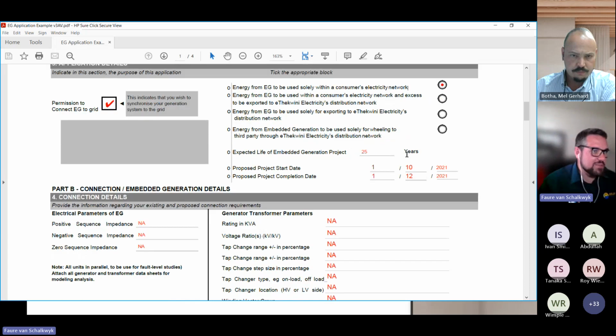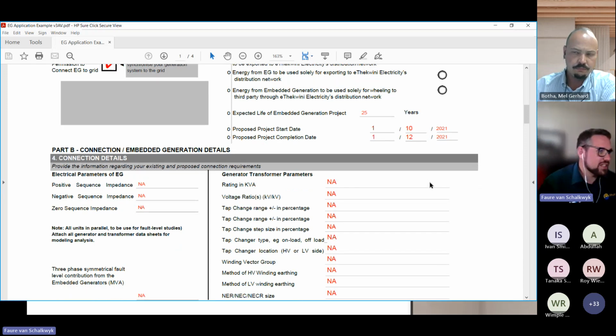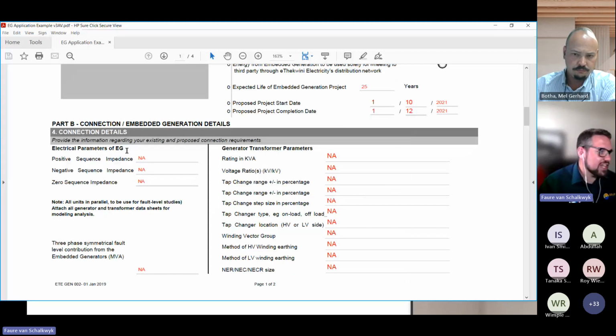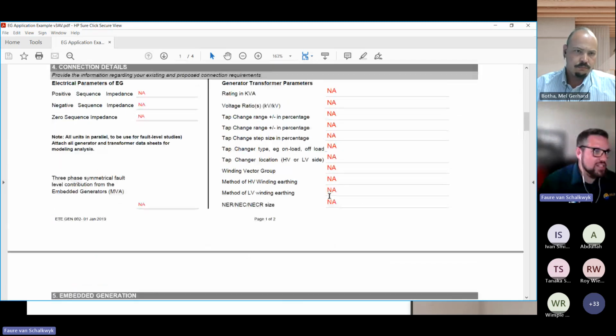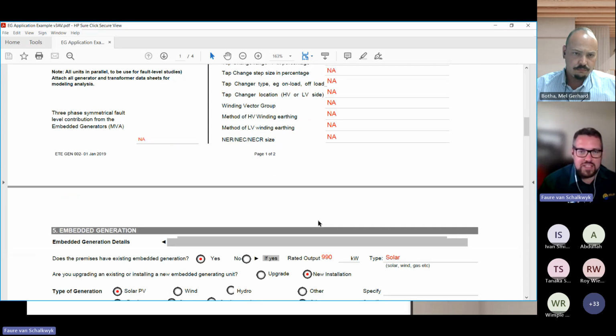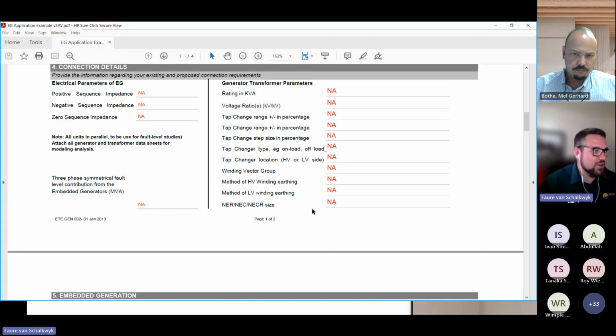We see the lifetime expectancy is 25 years. We also see when they intend to start and complete the project, so 2021. So this site should be up and running. You see now it's asking about the electrical parameters and the generator transformer parameters, but because this is a solar PV site, they do not have all of these factors, either because it's not connected to the MV network or the HV network, or because they're using inverter-based generation. So that's why they've indicated all of these are not applicable and not being used.